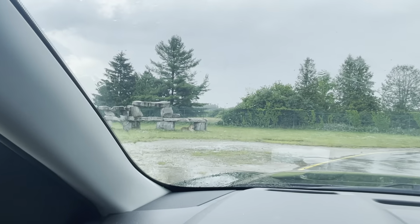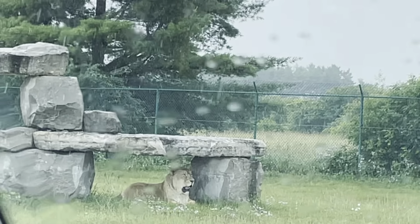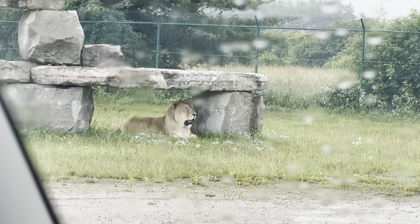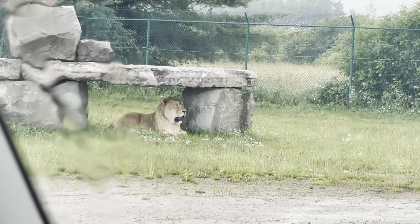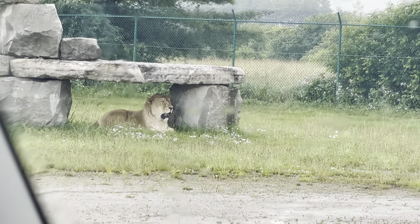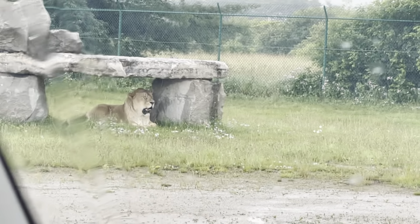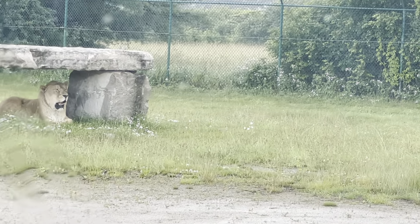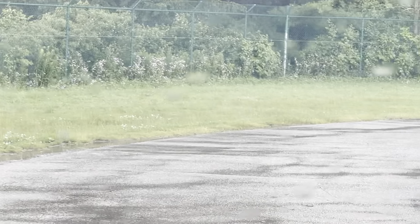Look, is she sleeping with her mouth open? Or is she waiting to get anyone who opens their windows? What do you think? Maybe. Do we open our windows here? Never, right? Not even to clear your window screen. Look at that. She sees us. She knows we're here. Because they're smart animals.